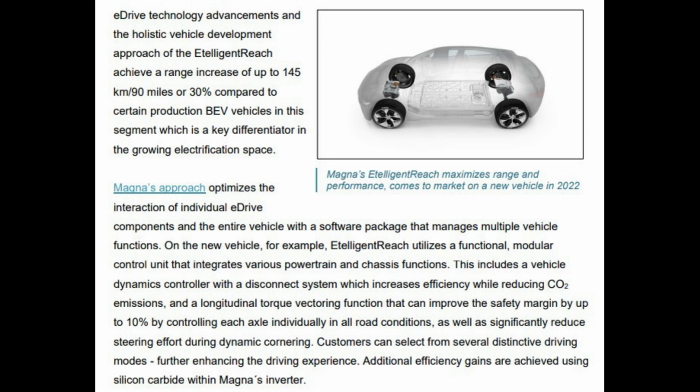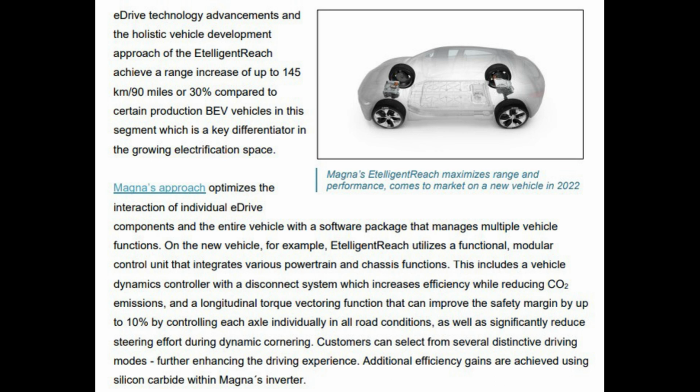The Intelligent Reach can achieve a range increase of up to 140 kilometers or 90 miles, or 30% compared to certain production battery electric vehicles in this segment. So, electric SUVs. How this works is, on the new vehicle, for example, Intelligent Reach utilizes a functional modular control that integrates various powertrain and chassis functions. This includes a vehicle dynamics controller with a disconnect system which increases efficiency while reducing carbon dioxide emissions, and a longitudinal torque vectoring function that can improve the safety margin by up to 10% by controlling each axle individually in all road conditions, as well as significantly reduce steering effort during dynamic cornering.